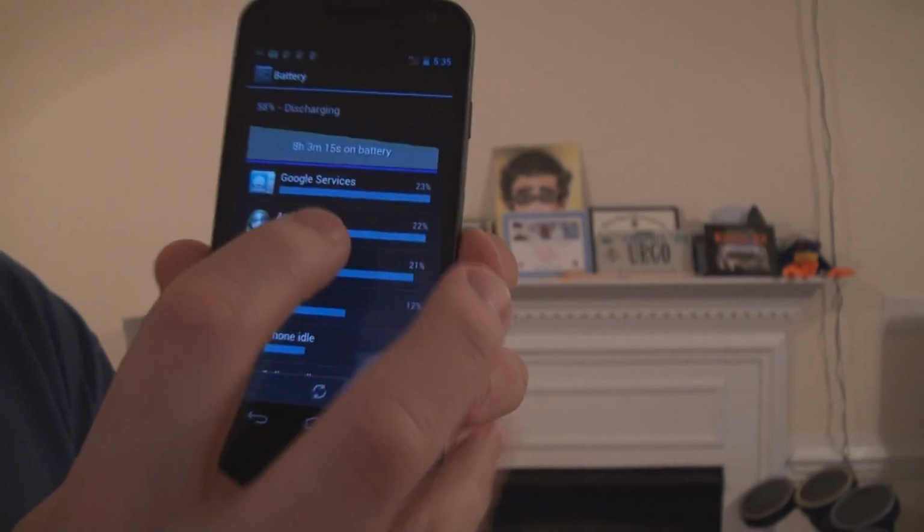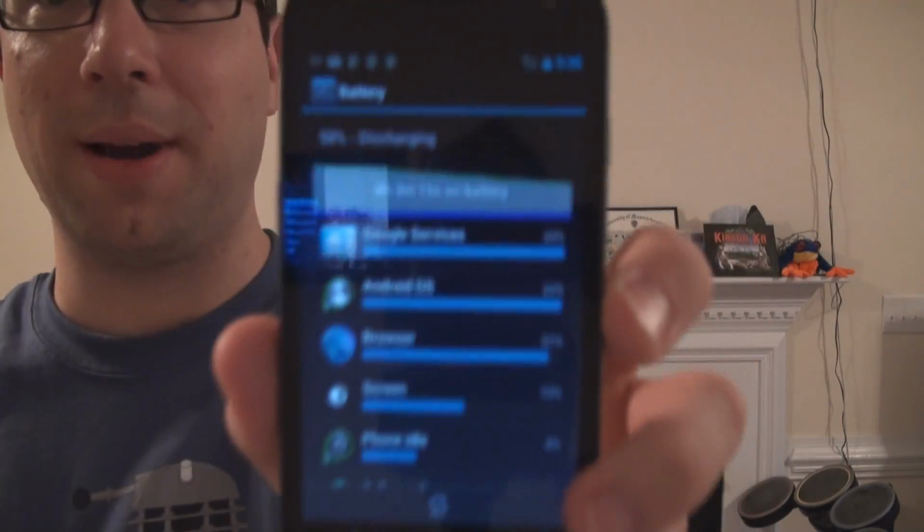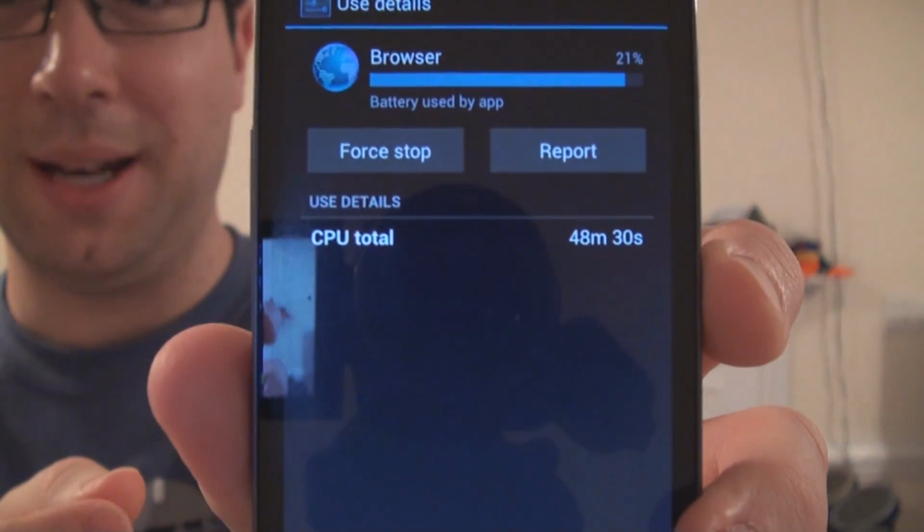But for the longest time, you see also the other thing that used a lot of battery is Android OS, and just these two things combined have eaten up basically half of my battery there, just about half of the battery that was used. And that's just not right. And browser also, I was not browsing for 48 minutes yet. It actually says that's how much CPU it used. So they have definitely got a lot to do to get this battery working, and I think it's probably an Ice Cream Sandwich issue. It could be all the apps that I have installed on here, I'm not positive, but that's, I would say, a big downside.